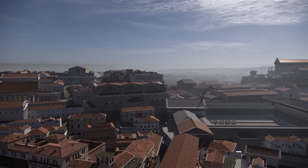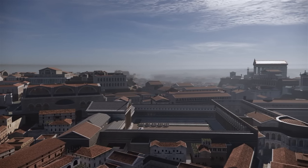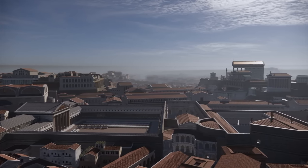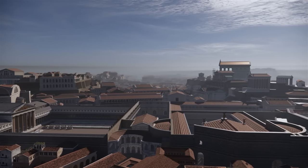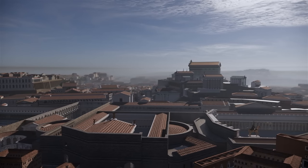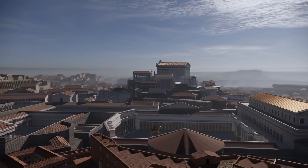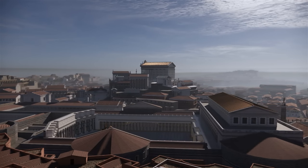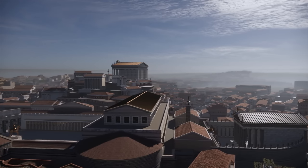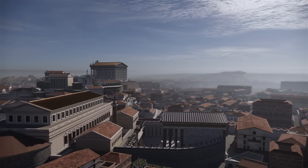Now, we are flying over the current Via del Foro Imperiale, and you can see the Colosseum, the Temple of Venus and Roma, the Basilica of Maxentius, and finally, the complex of imperial forums. In the background rise the complex of the Palatine palaces and the gilded roof of the Temple of Jupiter Optimus Maximus. Now, in the foreground, you see the Basilica Ulpia, also with the gilded roof, and the famous Trajan's Column to the right of it.